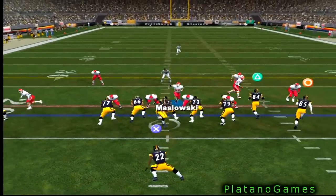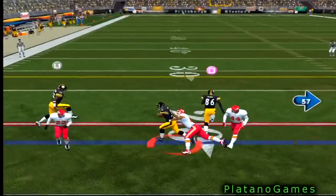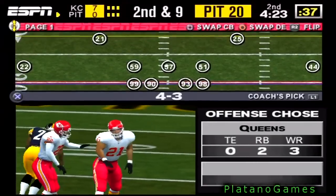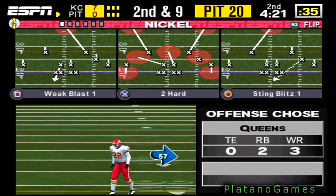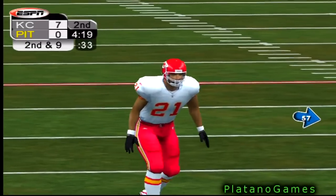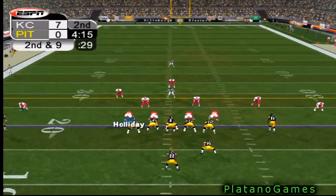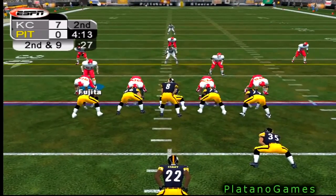The Steelers were intercepted last time out. We'll see what happens here. We'll start at their own 19-yard line. Staley carries it off the toss and maybe picks up one on the play. Ball at the Steelers' 20-yard line. Mays goes in motion.